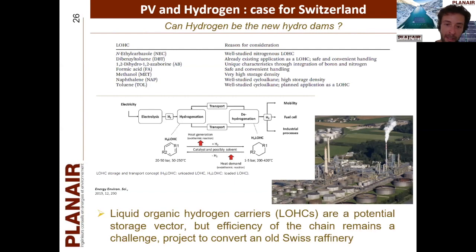What is interesting, even in this small Swiss refinery, the storage capacity we have in these sites represents 1 terawatt-hour of storage. So it's huge, and all the facilities there were planned to be dismantled. So it's now really the question, what could we do with these tanks that are still working, but have no more use for the oil industry, but they could be a huge new storage for tomorrow.